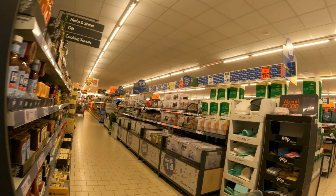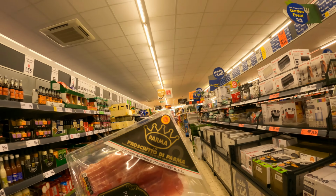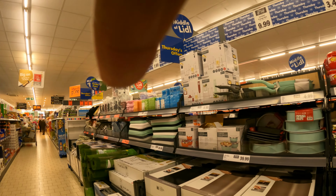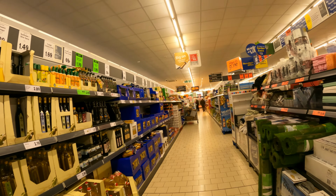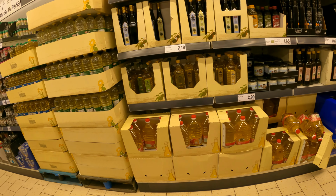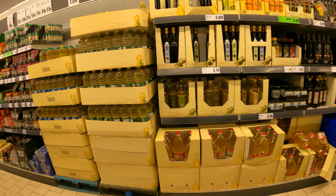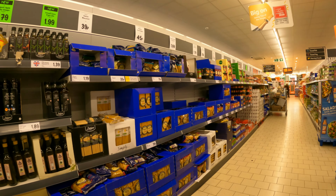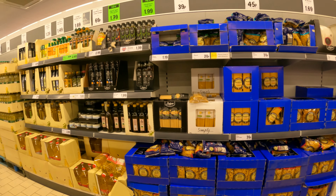This is the ham. Will this one be £2 something? I don't know the price. I'll shake the camera small, so you can see. And you also see the oil here. That's the oil. And you see spaghetti Italia, you see them?